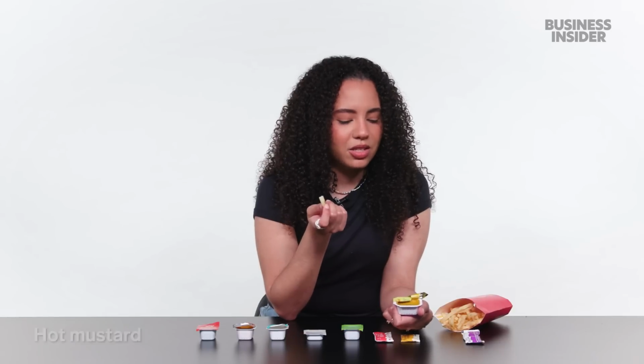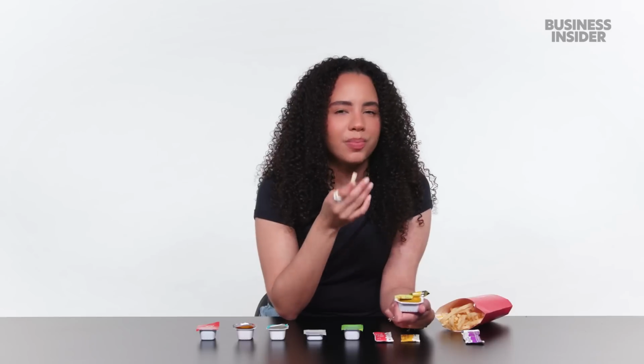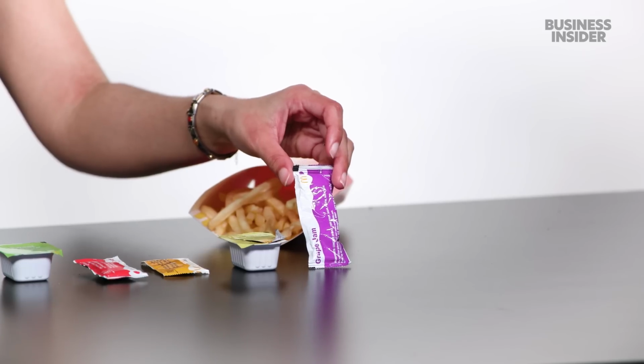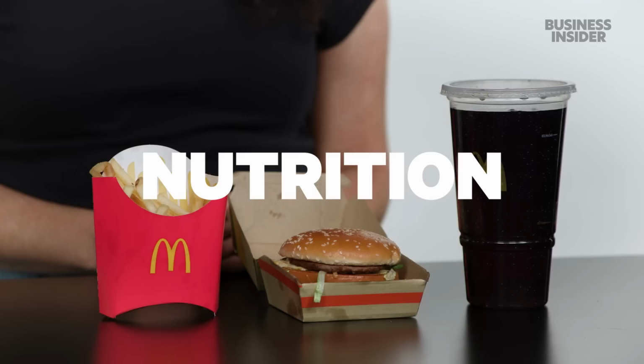To me, it tastes like Dijon mustard, but it's not Dijon mustard, it's hot mustard. And we also have a grape jam. I believe this is for the biscuits. You can add a little jam.